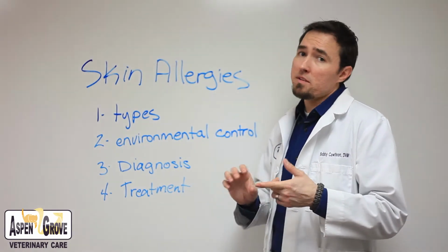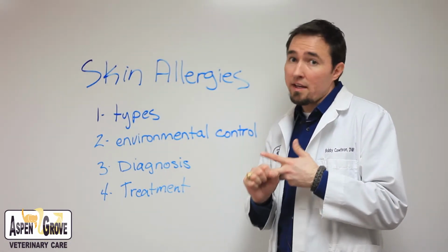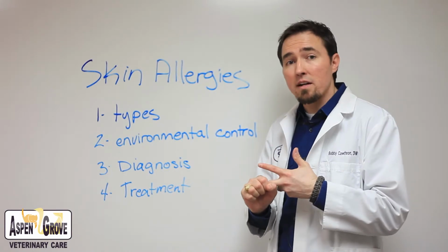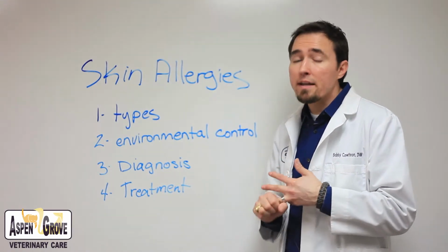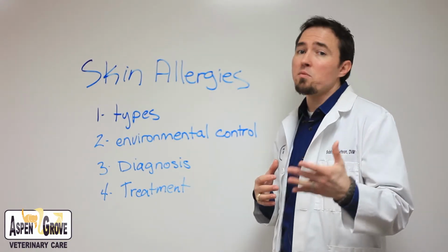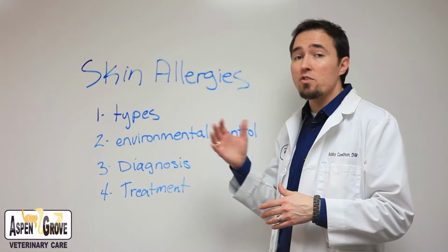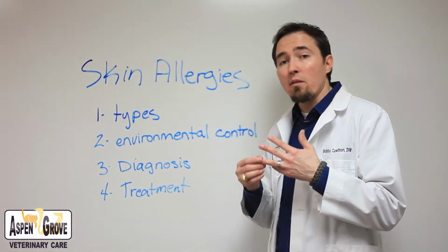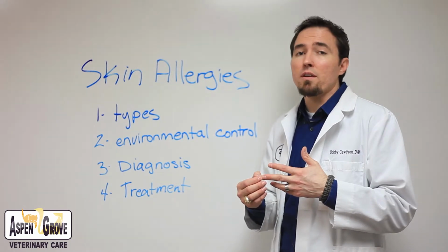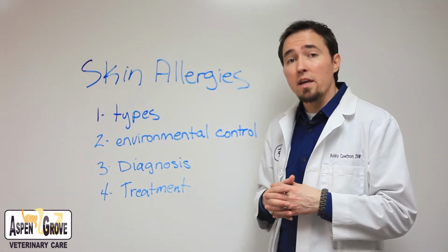Medications can be as simple as antihistamines, or as effective as steroids, because they are very effective, but carry a lot of side effects. And then, of course, we can also consider some of the newer medications that are out. Even as I speak today, newer medications are coming out to help with this because it's such a common problem, that at least reduce the itchiness and reduce the side effects of steroids, but are even more effective than antihistamines. So there's lots of things that we can do.